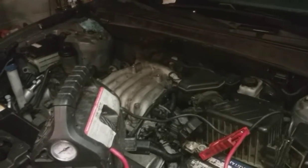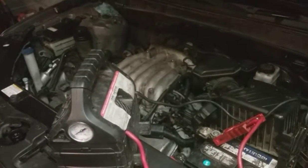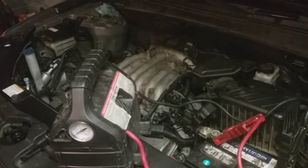I can sleep peacefully knowing that this motor that I put in works. There's not going to be any issues. Again, this has 106,000 miles on it. The timing belt, water pump, everything has been changed. Valve cover, spark plugs. Of course, we got a new serpentine belt on there.